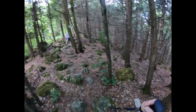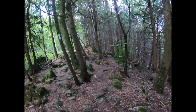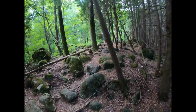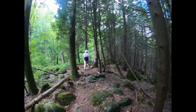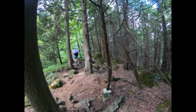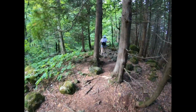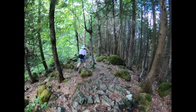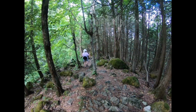Rocky section here, picking our way through. It's pretty rocky. Looks like it's going to go on for about another 50 meters. Comes in spurts. You get this little clump. We're going through rocks like this, and then it opens up and everything's fine.